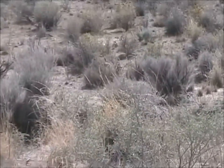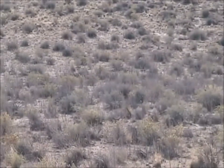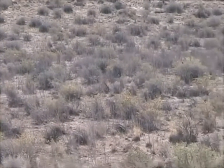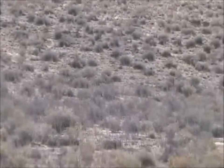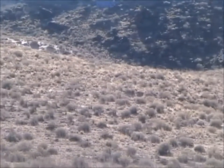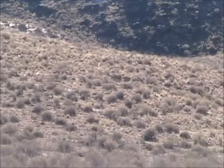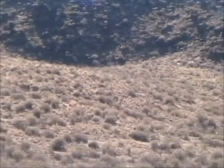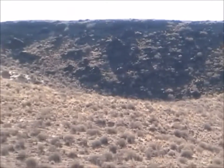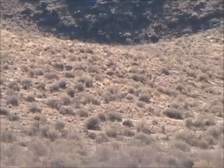Well, I don't know if I'm able to see it. Oh, and there goes a jackrabbit, another jackrabbit. Holy smokes, there's like tons of stuff out there. Geez, there's at least 3 coyotes. Look at all those jackrabbits. They're on the hill, the face of the hill. Oh, okay. Not the flats.